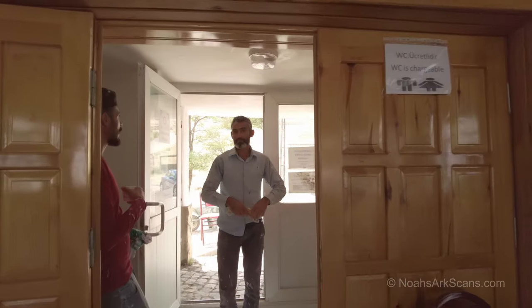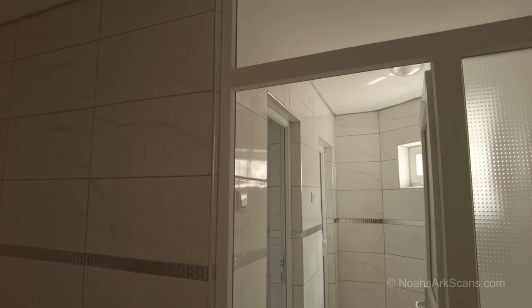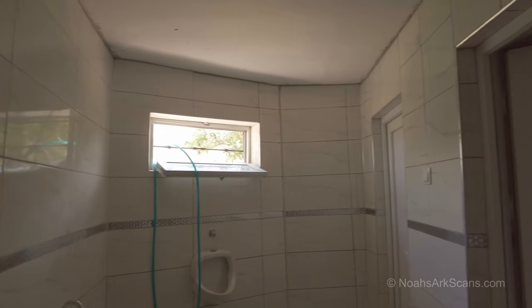Okay, we're going to give you a tour of the new restrooms. So we're just going to go over here to the water closet. And you'll see everything's been tiled already. The ceilings still have to be painted, but they're making their way this way. And so over here, this is the men's bathroom. Everything's set up already. We've ordered the mirrors, the soap dispensers, and the last minute things we need for this room.